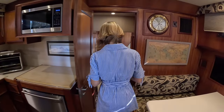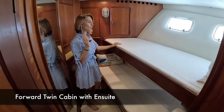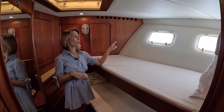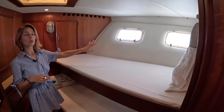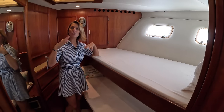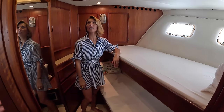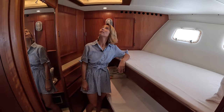Okay, welcome to our forward twin stateroom. Oh, look at this. We have a bunk bed here, nice and bright. You can see that all the portholes are covered. They're definitely keeping it cool in here, creating as much shade as possible when the boat is not used. It also keeps the sunshine out so it doesn't bleach or discolor the wood and destroy materials.